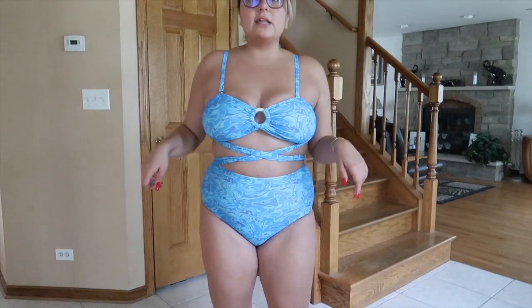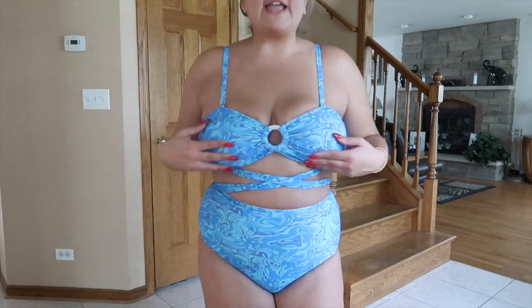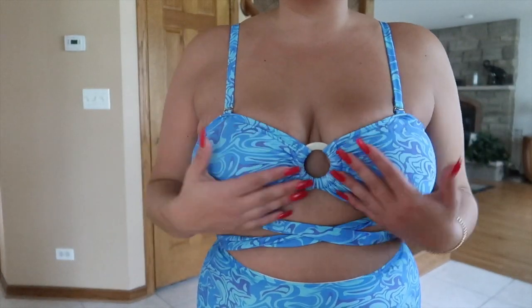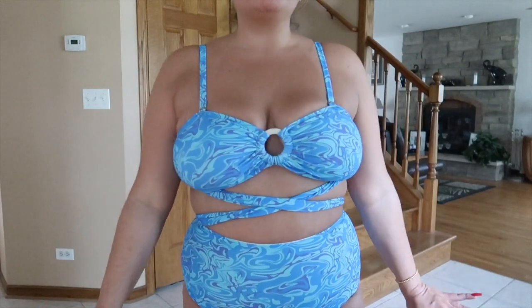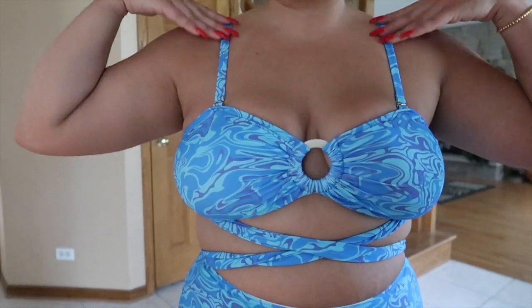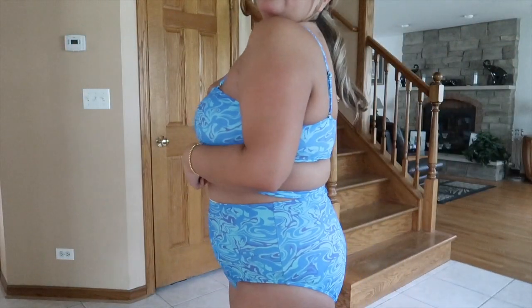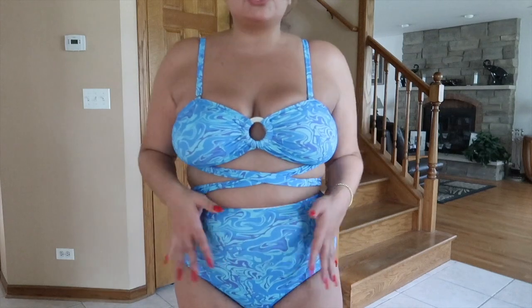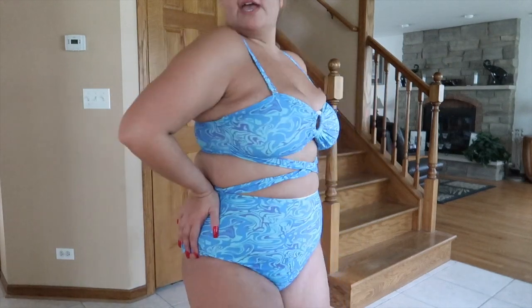I like these style tops. I think they're cute. Again, I am very busty and I have some loose skin, so I need to tread lightly when I move around, but I like this O-ring detail. I like that the straps are adjustable, and then you have this cute little cross detail. The bottoms, again, very good coverage. You guys know I like more of a full coverage bottom. I feel secure in these and comfortable. This is a cute swimsuit. Again, I really like the color.